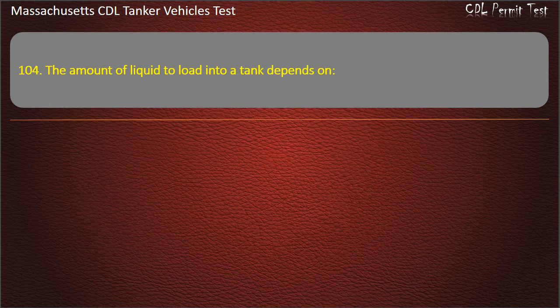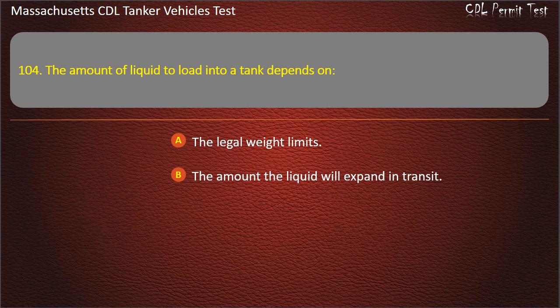Question 104. The amount of liquid to load into a tank depends on the legal weight limits, the amount the liquid will expand in transit, both of the above factors. Answer. Both of the above factors.